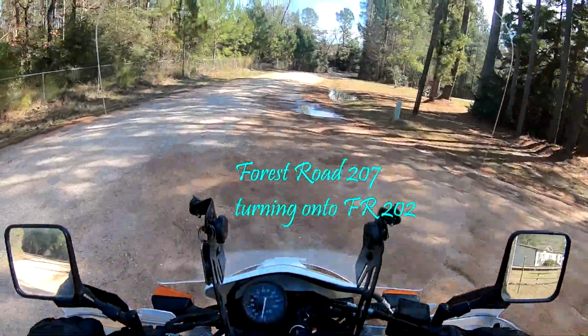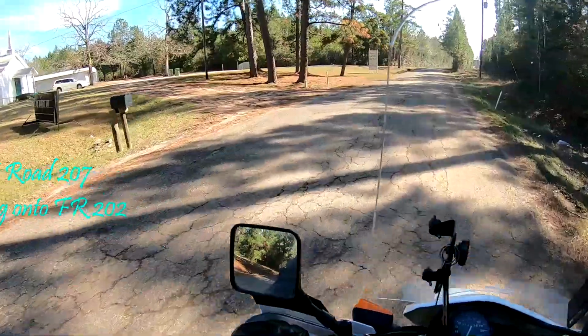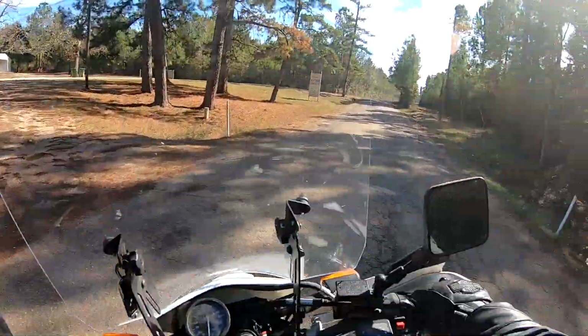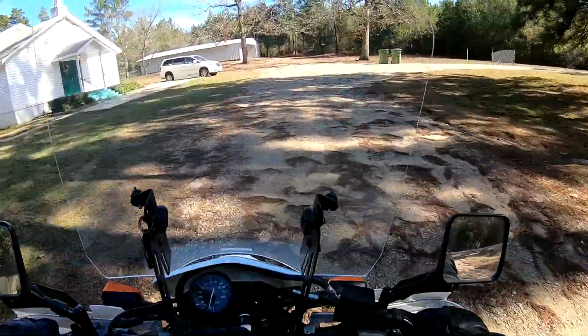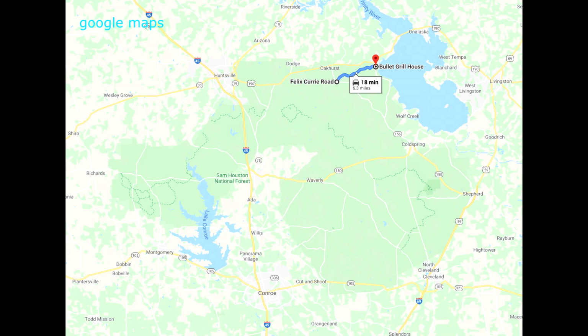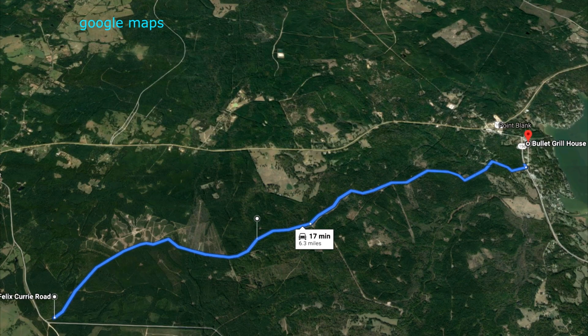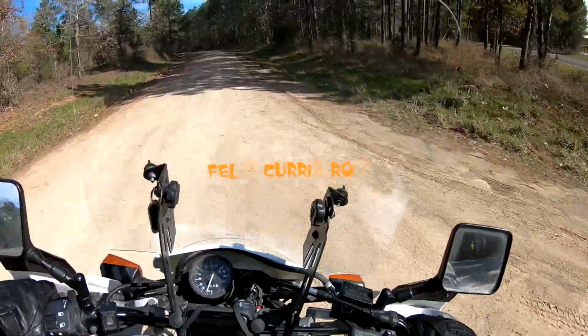Forest Road 207 turns into Forest Road 202. There are many cute little churches like this in the area. We pulled over to find the next roads we wanted to take. Still heading east in the park to Felix Curry Road. It starts off looking the same as the other roads.